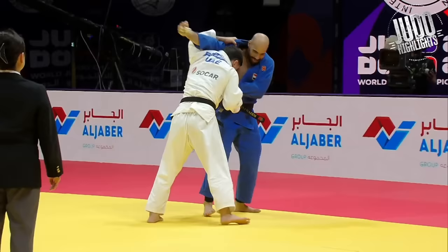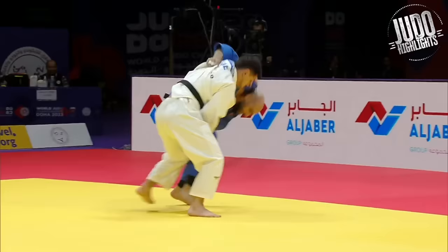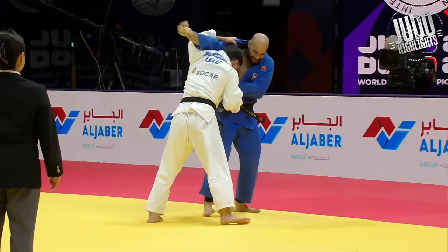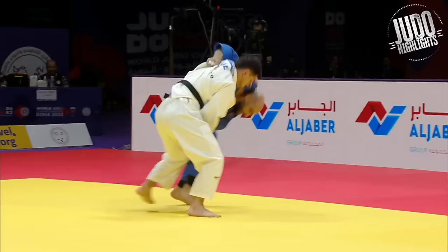Number 17. This one was nice. Just a nice sequence, bit of back and forth. Using the kosoto to get behind your opponent, and taking several stabs at it. One, two, and now he's behind. And that makes the uranage, the entry, easy.